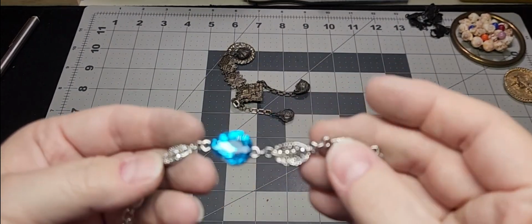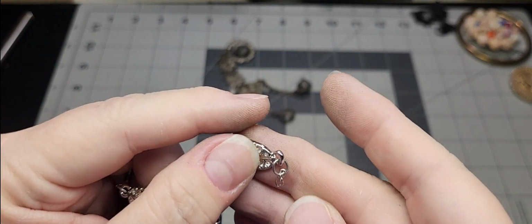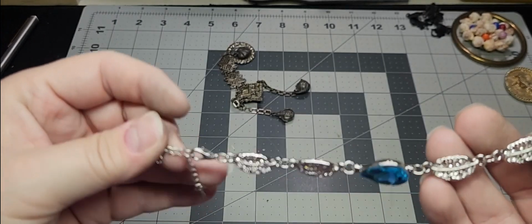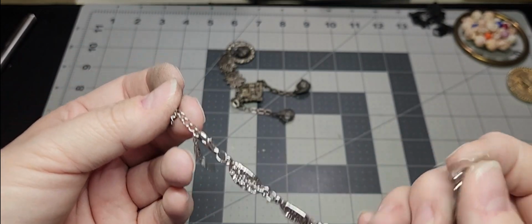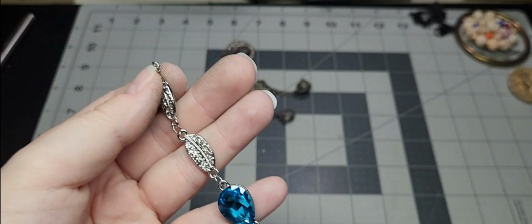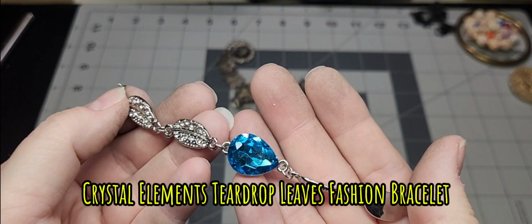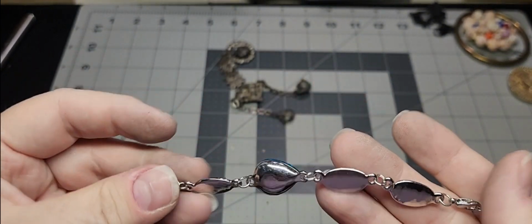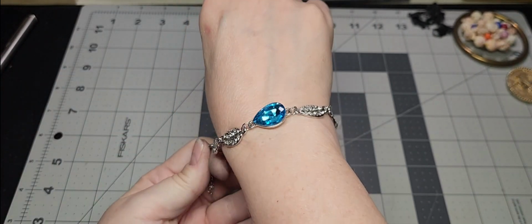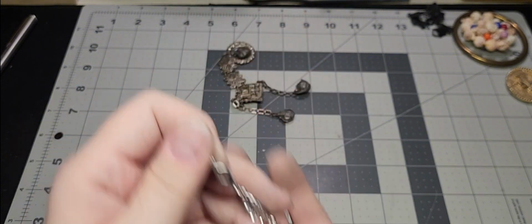We have this really pretty little piece. Now, the chain to hook it is broke, but that's an easy fix because I'm pretty sure, yes, these actually have an opening, so I can just put that back together. That's not a problem. It's a really pretty, what they call London blue. There is not a maker's mark, but it's really pretty. That's going to be great. I will fix that. Easy fix.